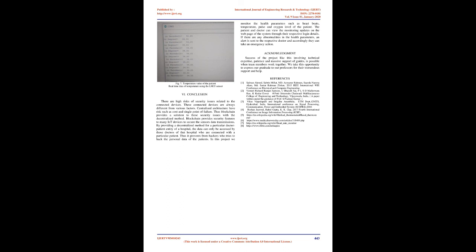By providing a decentralized method for a particular doctor-patient entity of a hospital, the data can only be accessed by those doctors of that hospital who are connected with a particular patient. Thus it prevents hackers who try to hack the personal data of the patients. In this project we monitor the health parameters such as heartbeats, temperature, pulse and oxygen level of the patient. The patient and doctor can view the monitoring updates on the web page of the system through their respective login details. If there are any abnormalities in the health parameters, an alert is sent to the respective doctor and accordingly they can take an emergency action.